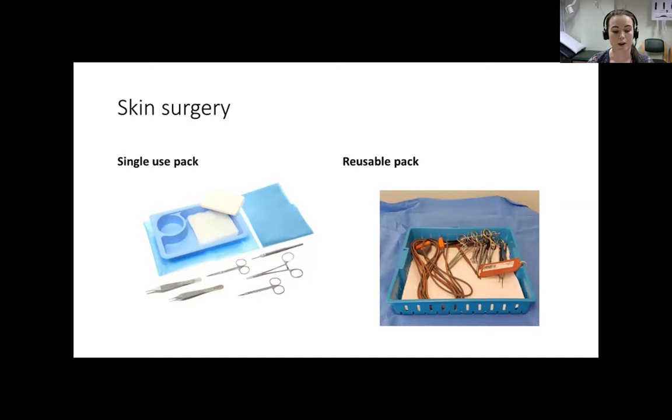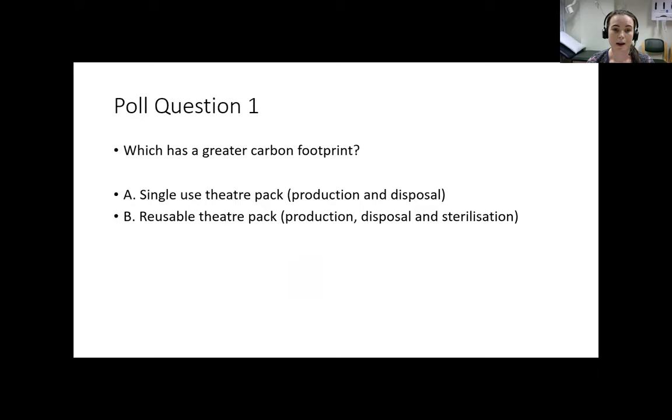Here on the left, you can see the disposable single-use packs alongside the multi-use packs that we also use. I would like to ask you to answer this poll question. So if the poll question could be brought up, please. Which do you think has the greater carbon footprint in terms of the production and disposal? Single-use theatre packs or reusable theatre packs?